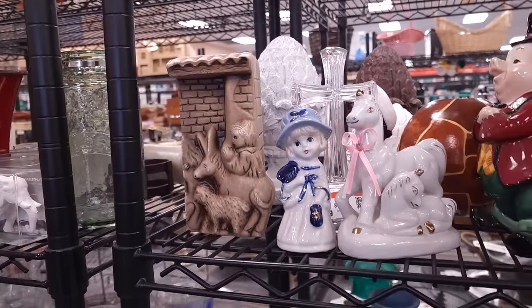It is vintage. Unfortunately, they're not worth a whole lot. This is a $12 to $15 vase, but it's so pretty and elegant. It will sell really, really quickly. And it's what I call one of those bread and butter pieces. So I did go ahead and pick that up for just $3.99.